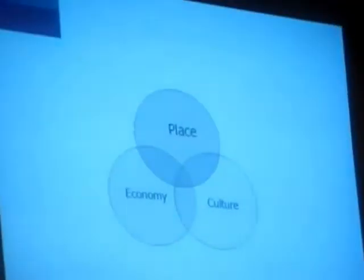I'd like to begin by saying that I'm particularly interested, as it relates to Jarvis Street, and certainly in any cultural project, in that interesting intersection between place and space, arts and culture, and the economy.